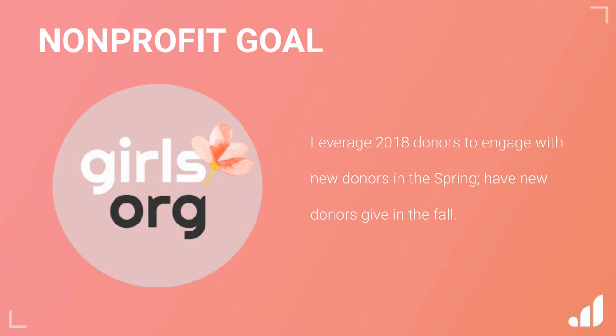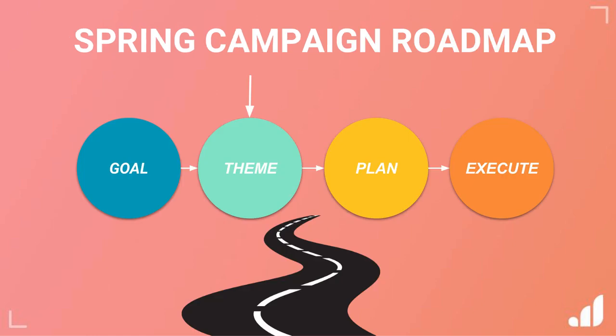So the first thing we're going to talk about is setting your nonprofit's goal. You're going to think about different goals that you can target with your spring fundraising campaign. It can be monetary. It can be something like increasing your donor base with new donors, focusing on gaining millennial donors, or increasing monthly sustainers. Whatever you'd like to focus on, make sure you have a clear and measurable goal so that you can, after your campaign, reflect back on your success. The goal we will focus on in this webinar will be utilizing new fundraising tools to engage new donors that can be stewarded throughout the year, teeing them up for an end-of-year ask. Now we're going to dive into developing a theme for your campaign.